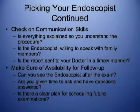Now, what about follow-up availability? The endoscopist has to be willing to meet with you later, maybe a week later, maybe 2 weeks later, talk about the polyps. Can you see them and talk about, well, what did you find? What did the biopsies show? What does it mean? Are you given enough time to ask those questions and get them answered?